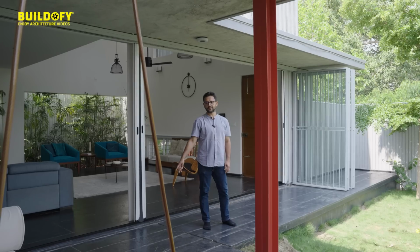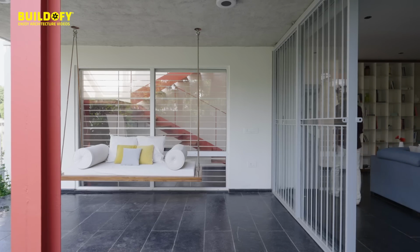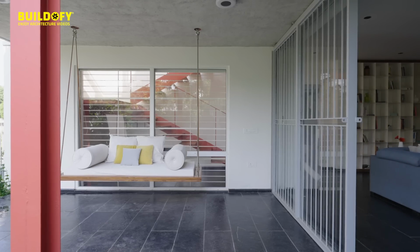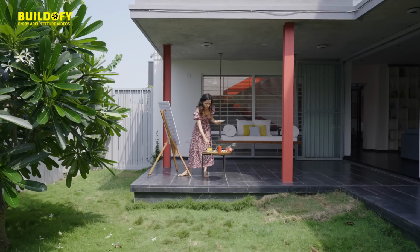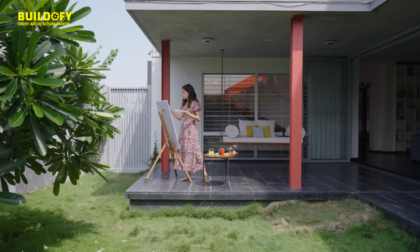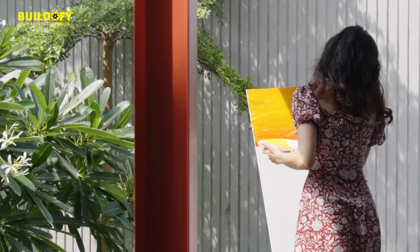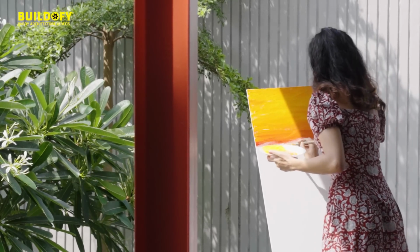So this outside space where we have a swing serves as a multifunctional area where you can sit and chit-chat with friends. The client likes to tinker, he has a lot of hobbies. He's into carpentry, she's into painting. So this space becomes a space that they can use for different activities, and obviously the greenery acts as an inspiration and a nice thing to look at when you're doing that.